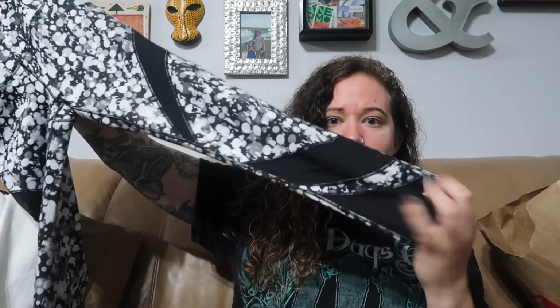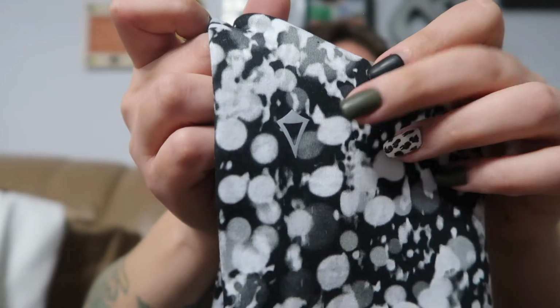They have a little bit of mesh details here on the front. Here's the Ivivva logo right here. Yeah, and they're in really good shape. They were $6.99, so probably should have left them, but I like Lululemon, and I don't often find the Ivivva line. Plus, with them not making it anymore, it adds a little bit of value, just a little bit.